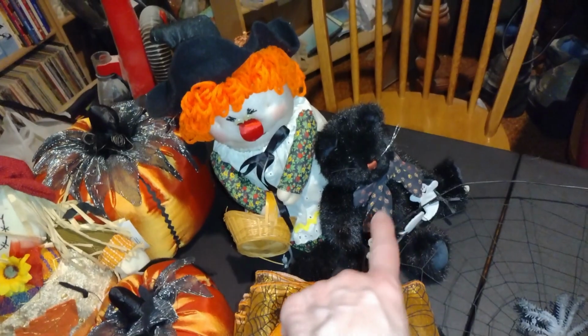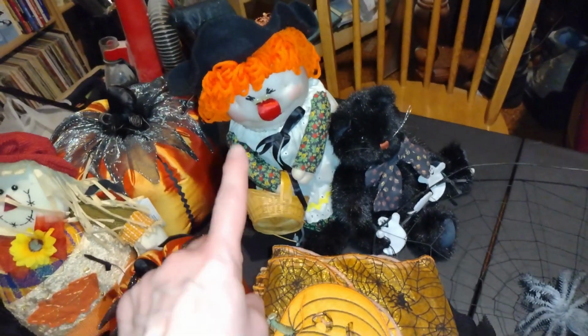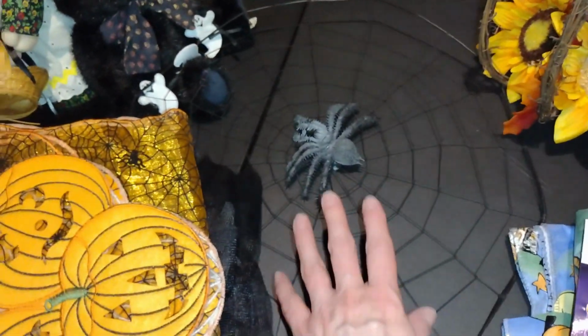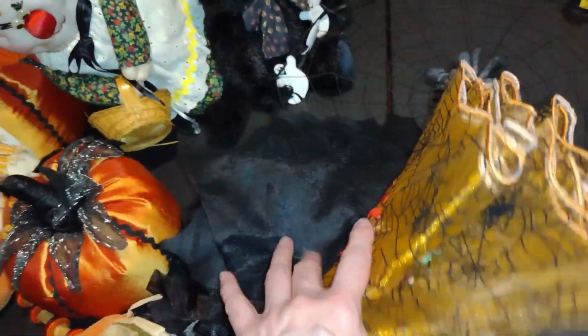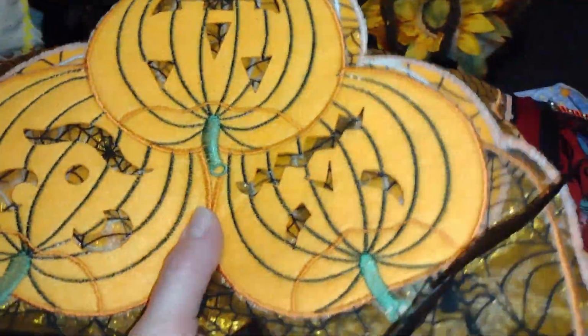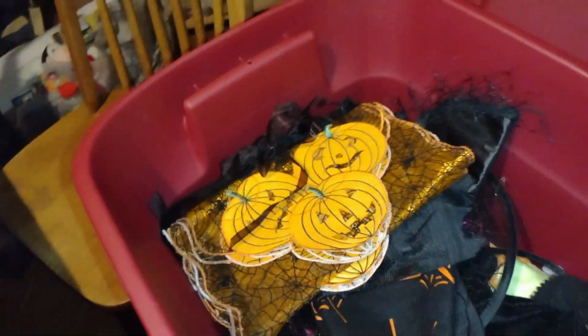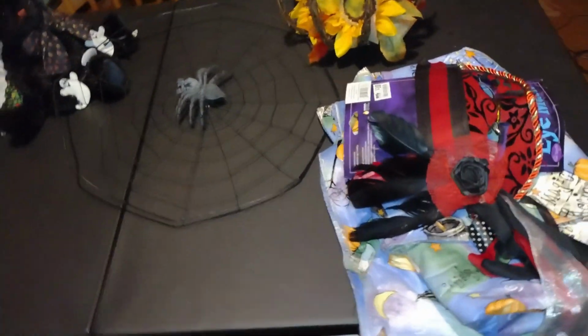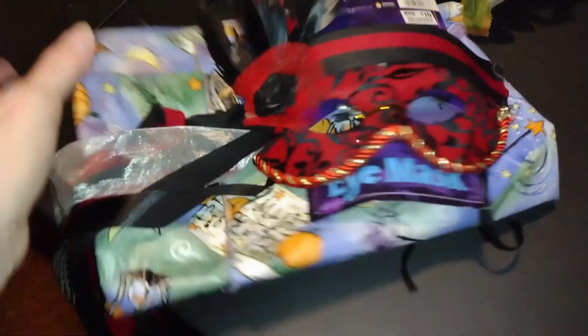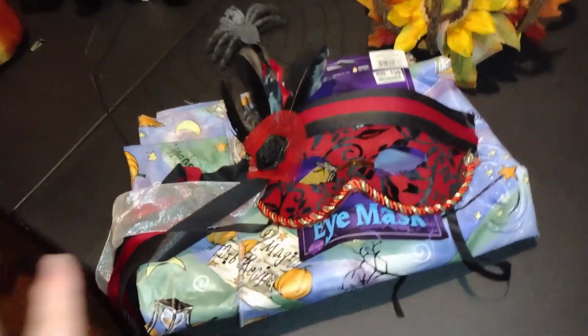And I chose to keep my little boy's black kitty cat and the witch that my sister made. And then my spider web with a spider on it. And I like this little thing, so I'm going to keep those. And then I have a couple of table runners and some little lace curtain type things. I don't use these often, but I did use those one year for a video. It was before I started doing my decluttering channel. But I did a video for a poetry thing that I did for a school. And so I used those as decoration in the background.